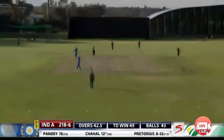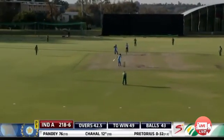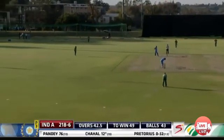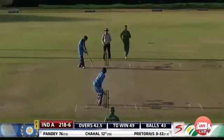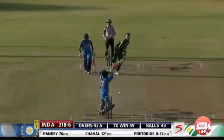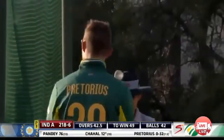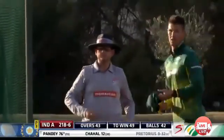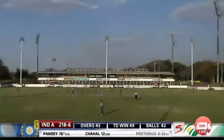There we can see the change again. The Shamsi going down to fine leg and the mid-off fielders back into the circle. The 4 guys in the circle, point, extra cover, mid-off and mid-wicket as we originally find it. Oh, he tries that slower bouncer again. The umpire calls over. India A 218 for 6 with 7 overs remaining in this innings.